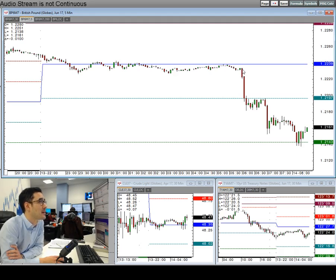You get a pickup in volume, and then we immediately dropped about 40 pips right down to the S1, which was around the 122 handle. That then provided a bit of resistance after that initial break, and then when the rest of the UK gets underway, going into 7 o'clock, it gets hit again, and then when the retail traders come in, you have that last final little dip.